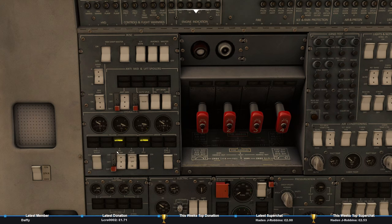Engine 1-4 engine anti-ice on. So this comes on at this stage. I've never fully understood. I think someone explained to me once why you turn the engine anti-ice on when the engine's off, but I can't remember why. But that is what the checklist says. Flight deck emergency lighting. We can arm.